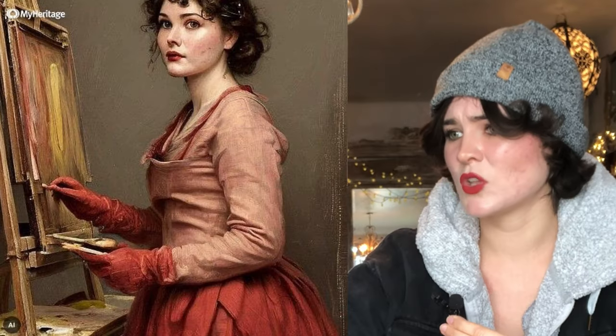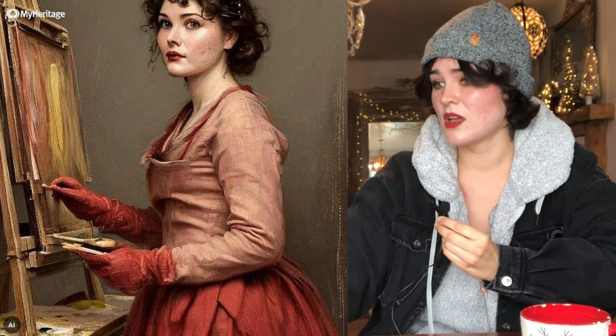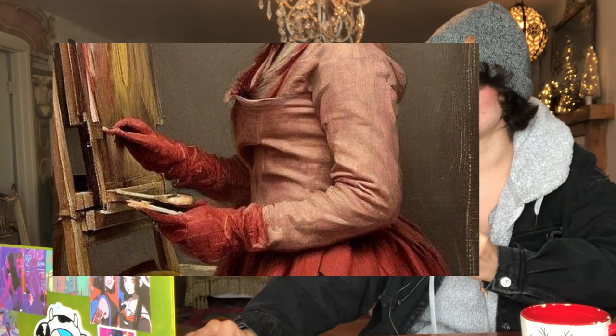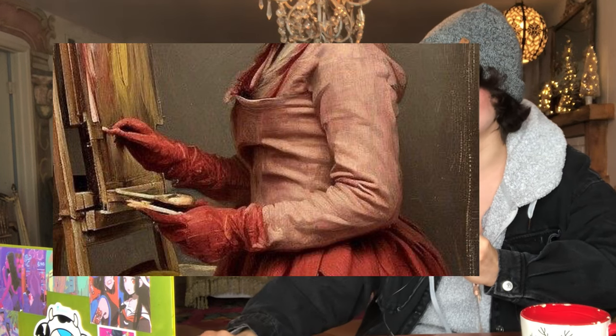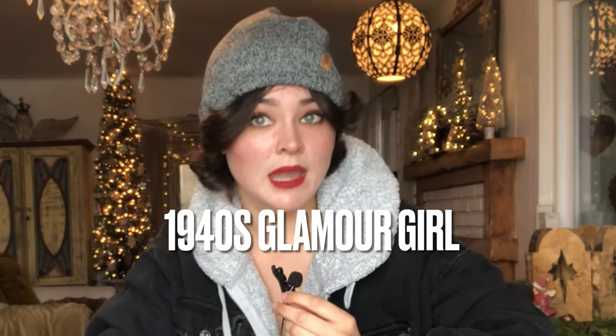1940s painter. This looks more Victorian. It doesn't look like paintings from the 1940s at all. It looks almost like 18th century paintings. Like this one, she's even got the little gloves and the square neckline. Her hair is not 18th century, but the one in the green would be better if my eye wasn't like that. 1940s glamour girl. La, la, la, glamour glam.